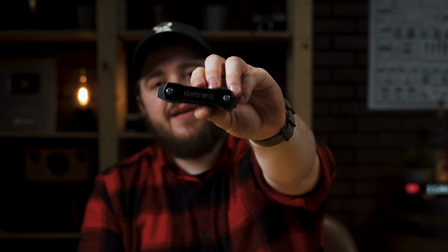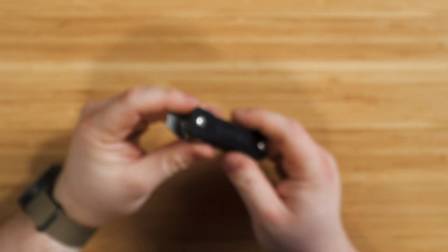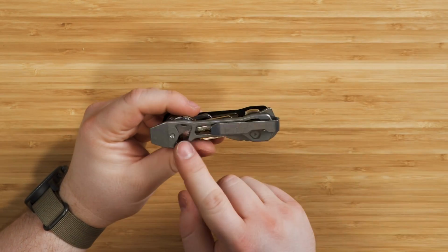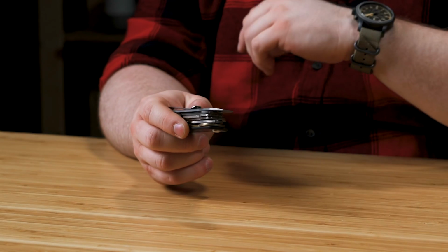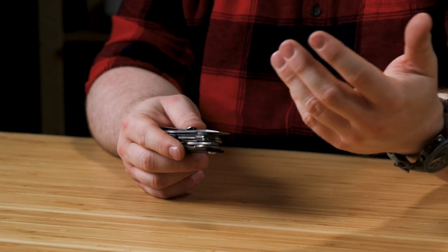There are many key organizers out there, but the one that I've been carrying lately is the Trave key decks, and this one is a little different only because on the front you have a G10 scale. On the back, you have a skeletonized stainless steel scale, but it has a built-in pry bar. So a pry tool is something I use very frequently. People ask me what I use it for. The other week, I was prying strips of wood off the wall.